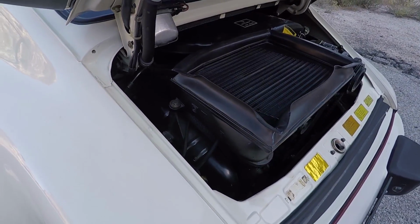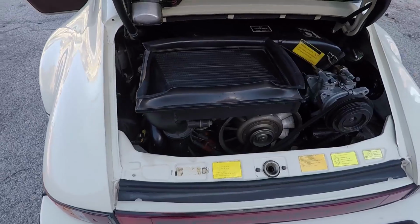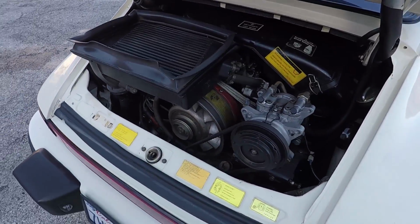So it is a turbocharged engine. It's a 3-liter, right? It's actually 3.3 because it's a German market car. A 3.3 single turbo 4-speed car. So here we go.